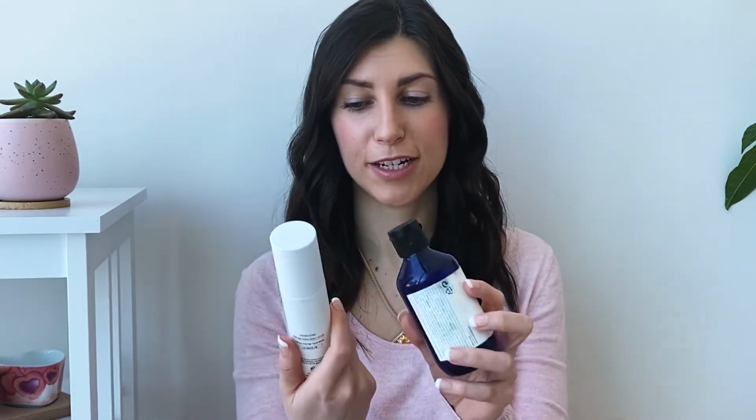So the first thing are toners. And these toners, I actually completely finished them because I did love them. I especially love this one. Now, I don't really want you to buy them, so I'm not necessarily gonna talk too much about them, but I used to think that toners were necessary, and I always used to put them right after washing my face.